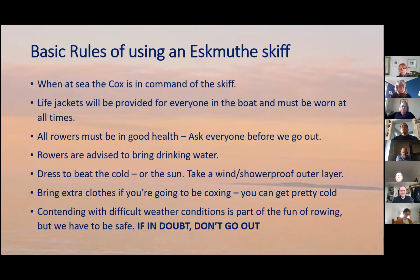Okay, basic rules of using an Esquimalt skiff. So the Cox is in command of the skiff. Life jackets will be provided for everyone in the boat and must be worn at all times. Obviously now quite a few of us have bought our own life jackets, but we'll always have some spares with us. So if somebody forgets theirs, then we will still be able to provide one, and nobody gets in the boat without having a life jacket on.